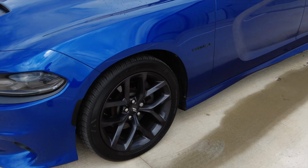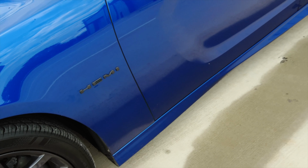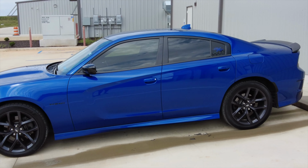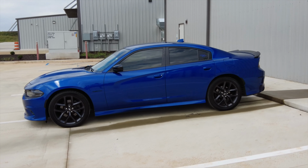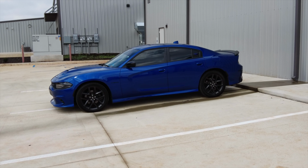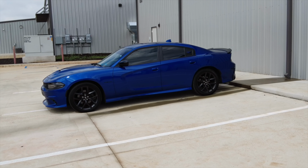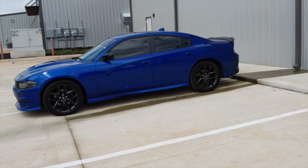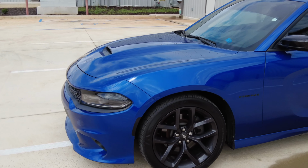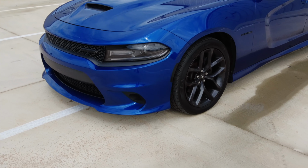But until you pull up on the side and see that big boy Hemi right here, then everybody's like, oh okay, it's not that bad. I mean, it's really not that bad, but me personally, I just don't like the rims, so that's probably gonna be the next thing. Give me some new rims. So that's number one, one thing I don't like.